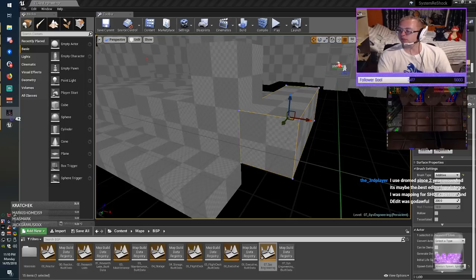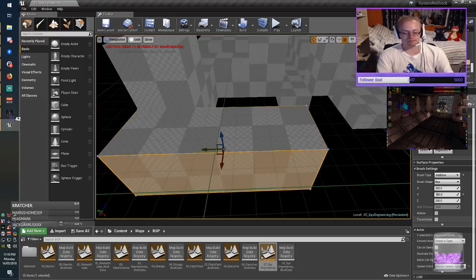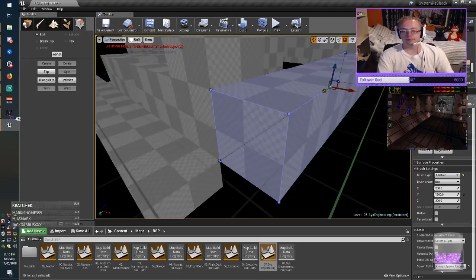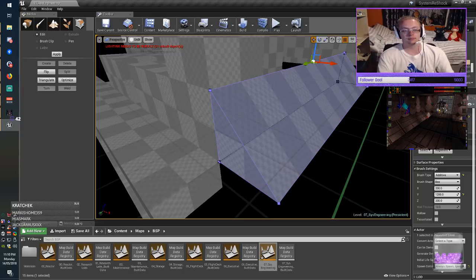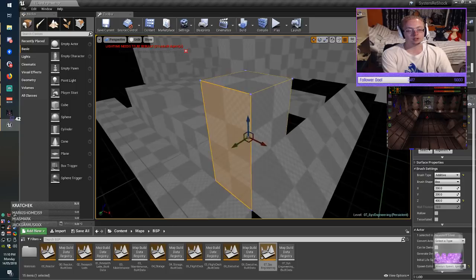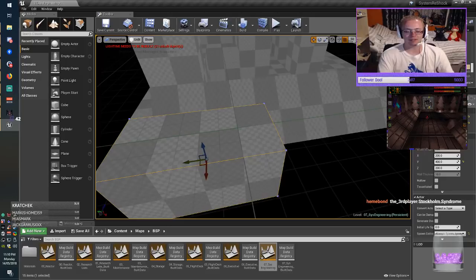2, 4, 6, 8, 10, 12. Now, this is 12. This should line up with that doorway, and we should be good. Oh, look at that. Yeah. Awesome. Gotta love this oddly shaped corridor. You wouldn't ever have something this shape in a real station.